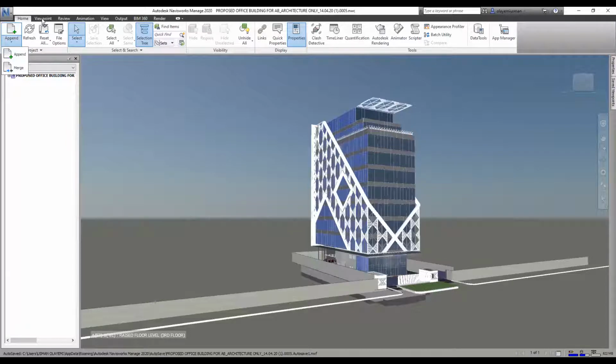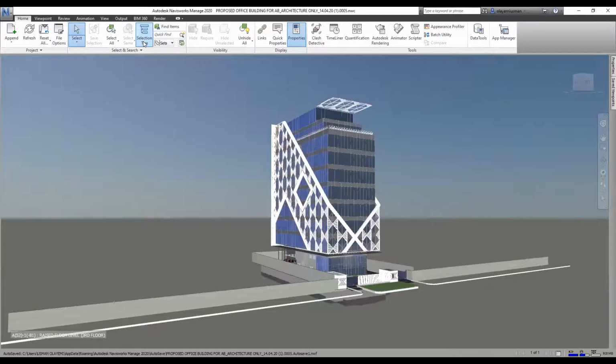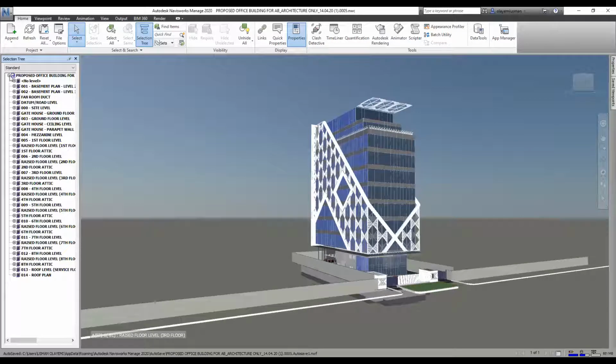Okay, the other basic thing here is selection tree. Now, when you upload your model into your software, you are going to be having an interface like this. Now, selection tree is very, very important because it shows you the breakdown of your model. And now, if your selection tree is not done very well, it will be difficult for you as a quantity surveyor or a project manager even to run your 5D analysis and your 4D analysis. Why I say that, look at this model.